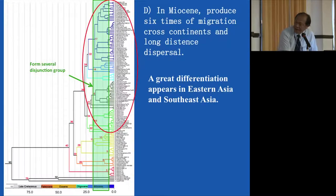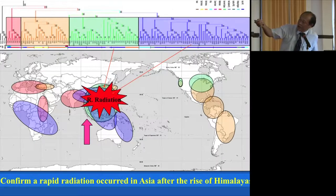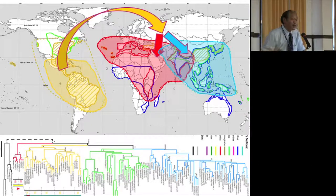So this map gives the distribution pattern. The Australian species and the African species came from Asia. American species migrated to Europe and Asia. And Hawaii species came from South America. So in Asia there is a big radiation, with over 120 species. But we now know the family originated from South America.